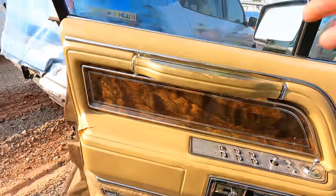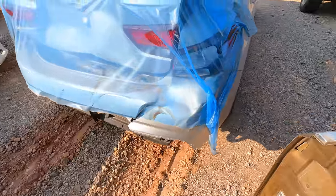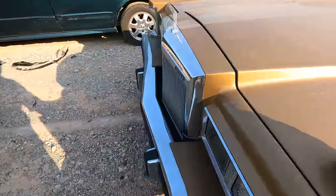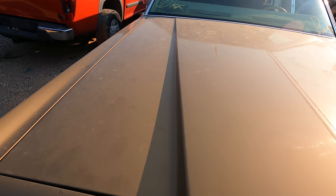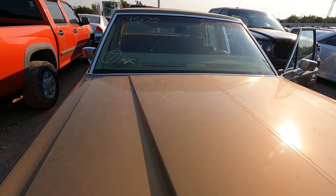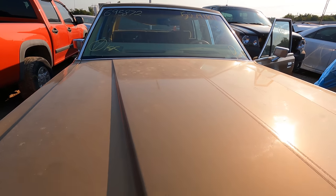Ugh. It's a little grimy, guys. I touched the steering wheel, now my hand feels icky. All right, some weird pinstriping going down the center of the hood. Probably could have done without that. Oh, goodness gracious. I need a hand.